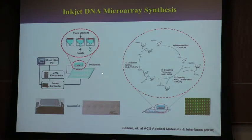For this design, we used a different technology than the original micromirror array type of chip. This time we used inkjet printing technology, just like the printer you have at home, right? Instead of printing ink, we put different phosphoramidite monomers into the wells and print them on the chip to make different oligos. Another advantage is that the chemistry is the same as the phosphoramidite chemistry used in standard automated DNA synthesis, so you don't need special chemicals. That simplified the process and also reduced its cost. And we proved that we can do this pretty well.